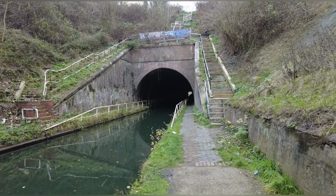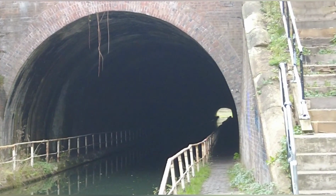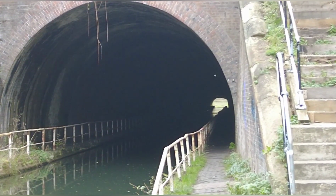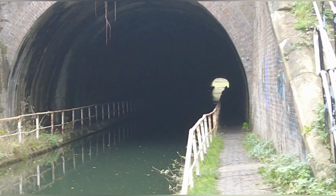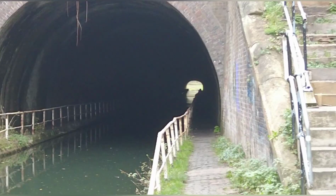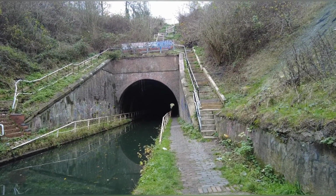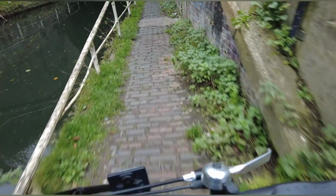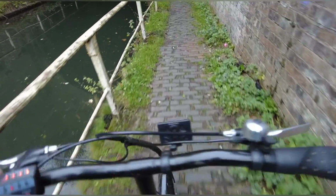So as you can see from the distance where I am, it's only short, it isn't really that big, and going through it, it is a bit dark halfway. Short distance, but it looks far from here, but it really isn't. So let's go and bike through and I will show you the inside of the tunnel. So right, the floor is very old as well. It's like this cobbled stone, and it goes all the way through the tunnel.